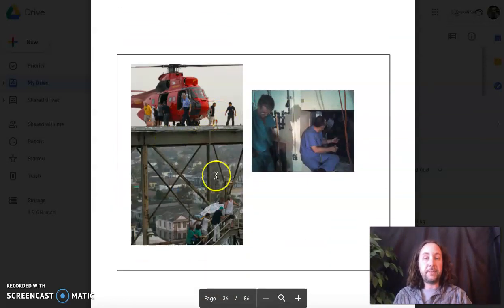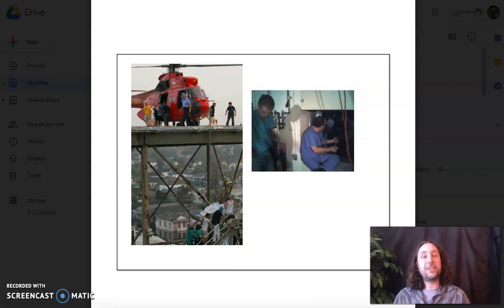And here's that helicopter pad they're going to talk about in the video. They're also going to talk about this little pass-through chute. It was like the only way they could get people from the hospital to this helicopter pad.